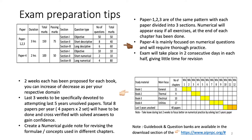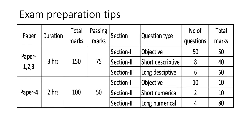The certification exam has 4 papers to clear for Energy Auditor certification. If you clear the first 3 papers, then you will get the Energy Manager certification. The first 3 papers are of 3 hours duration and will have 3 sections, each having objective, short, long, descriptive questions as indicated in the upper left table.